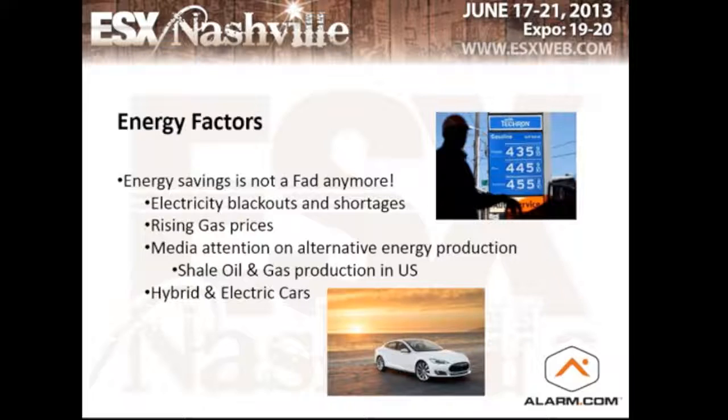Hybrid cars are starting to be actually seen on the roads. We want to find the ones that can afford the Teslas, but these things are all going to shape people's opinion of security-based or just automation in general. And that leads us to things like selling shades, selling light switches, and other things that we can hang on an alarm system to increase what we do and charge more for our services.